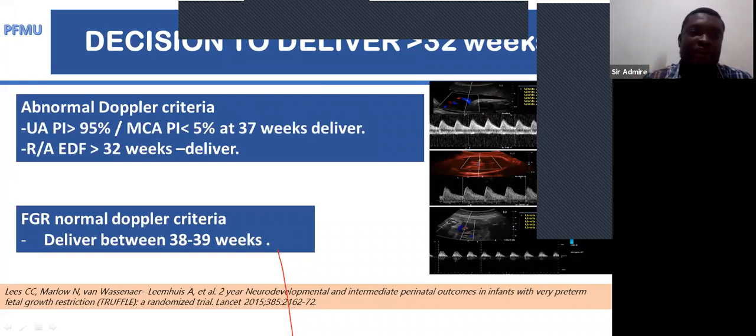But whenever we get the reversed or absent end diastolic flow after 32 weeks, we recommend delivery within 24 to 48 hours. It's a bit different from early onset, whereby we'll continue monitoring them every 3 days because our focus is the ductus venosus. But this time, when it's after 32 weeks, why? Because now they've gained sufficient weight and a bit of development.